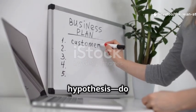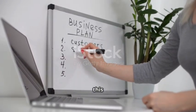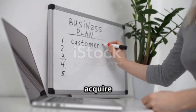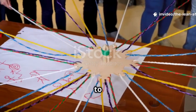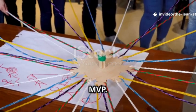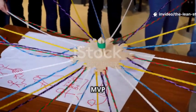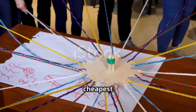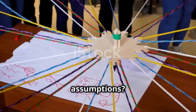One is the value hypothesis. Do customers want this product? And the other is the growth hypothesis. How will we acquire customers? Your next step is to build a minimum viable product, or MVP. Remember, the goal of the MVP is maximum learning, not minimum features. What is the fastest, cheapest way you can get feedback on your core assumptions?